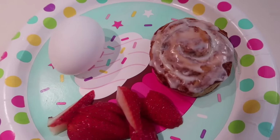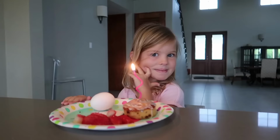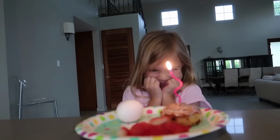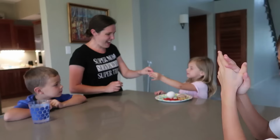Here's Laura's birthday breakfast. She wanted cinnamon rolls, strawberries, and a hard-boiled egg. Should we put a candle in it? Yeah. Happy birthday to you. Yay! Happy birthday, you're 5. High five.